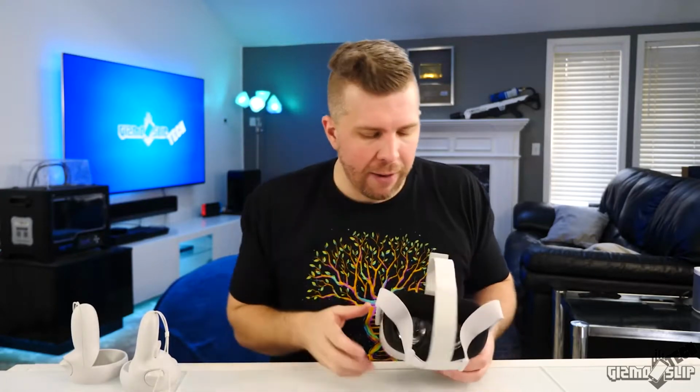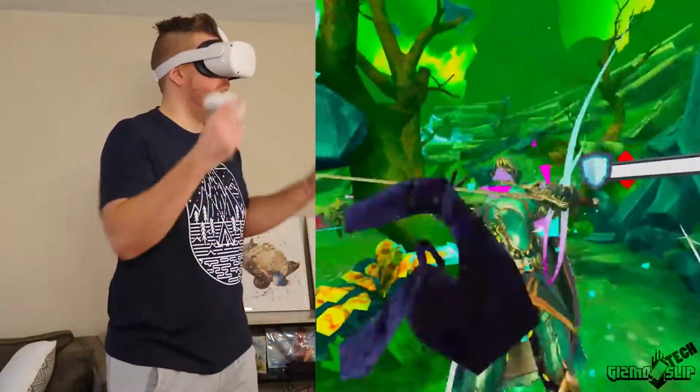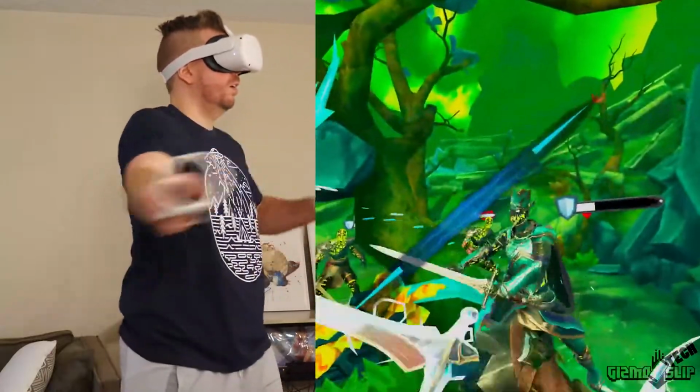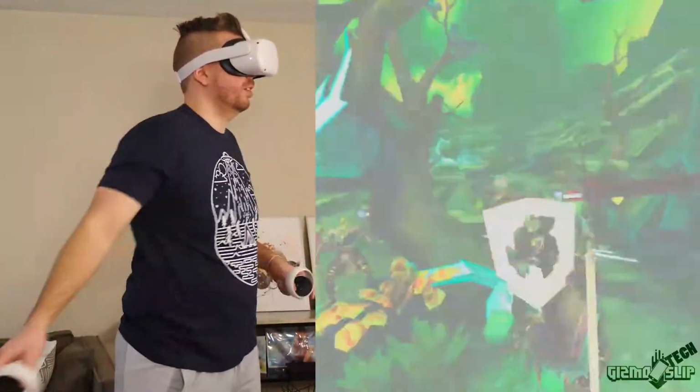So initially, the IPD was not very good. But I found that if you hold the lenses carefully and move them gradually, you can get them to stay in between two of the jump points, which was crucial for me to have perfect IPD adjustment. So know that a lot of reviewers aren't really talking about this, but I've been able to get it to be an in-betweener. No problem.